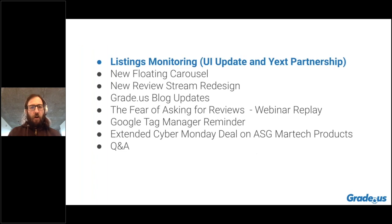Okay, so first off, the listings monitoring UI update and Yext partnership. So just a really minor thing, for those of you who have not used our listings monitoring tool before, it's really cool. Basically, it allows you to connect a specific location and make sure that your various directories and review sites are up to date. We keep adding sites to that. Last month we added Avo and the Better Business Bureau and Judy's Book, a few others.